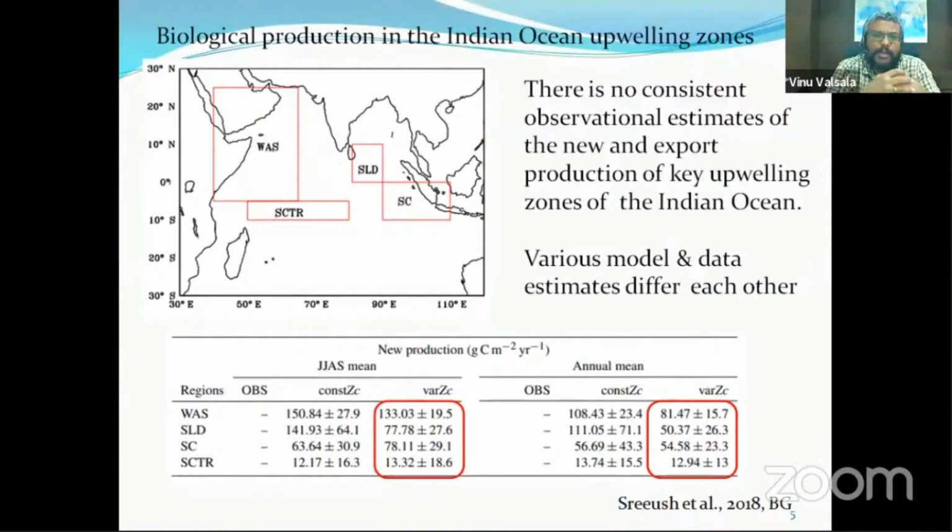Now, if you come to the biological production in the upwelling zones per se in the Indian Ocean, what is our understanding, even after the monograph from 2013 to today? Where are we standing today? We still have to admit there is no consistent observational estimate of the new and export production of the key upwelling zones of the tropical Indian Ocean, either in the Western Arabian Sea or the ACTR region, Sri Lankan Dome region, or the southeastern, South Java, Sumatra region. Our estimates still have a large uncertainty in the new production.